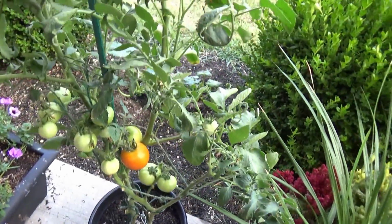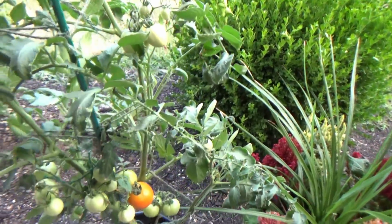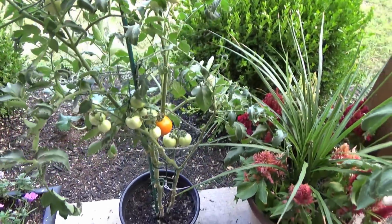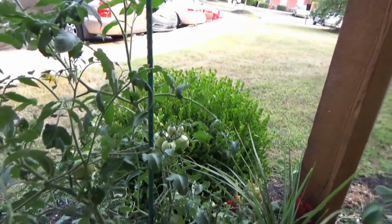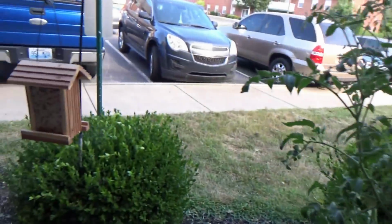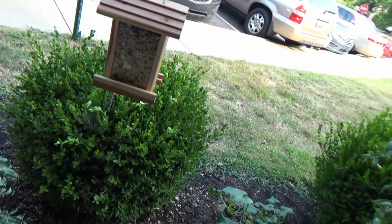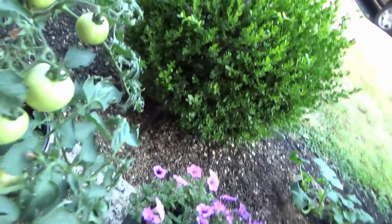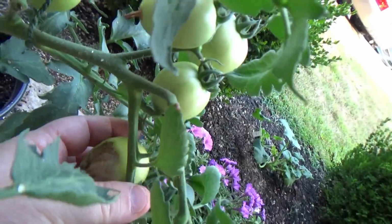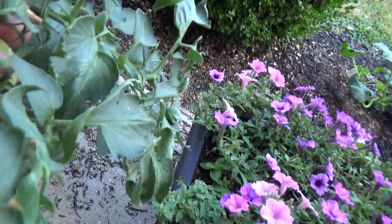I have been adding lime, which has helped with the end rot. I watch for it closely. My neighbor loves green tomatoes. So if I start seeing something that might look like some end rot, I take them right off right away and let them enjoy it. Yep, see, I got some end rot right there. I take it and I let them enjoy the tomato.